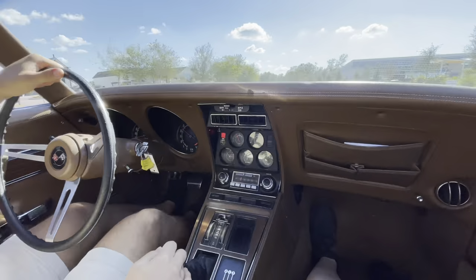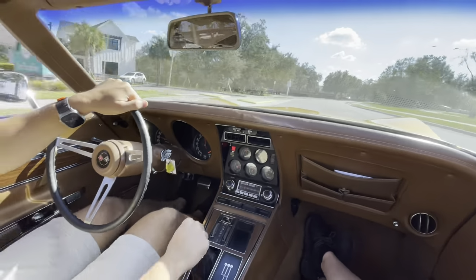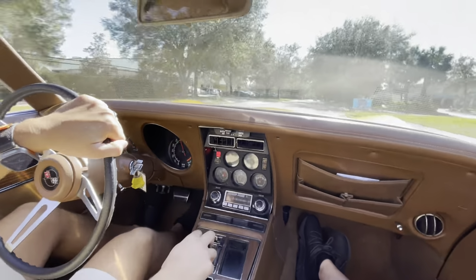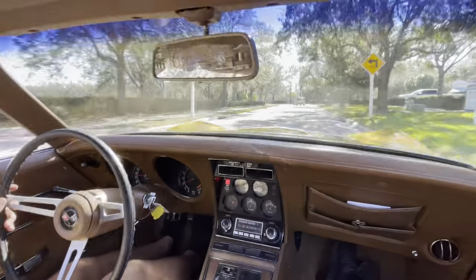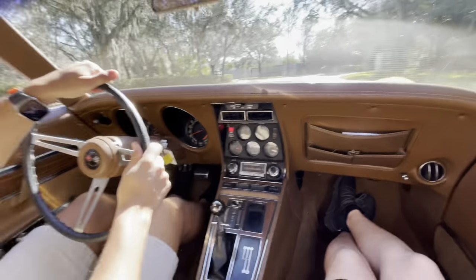We do have the T-tops on right now, even though it is a nice day for them to be off. Florida winters are hard to beat. All right, so I'm not feeling any type of negative feedback from the road. She's going straight. I'm actually gonna do a little brake check here. Hands off the wheel. Yeah, she went really nice.